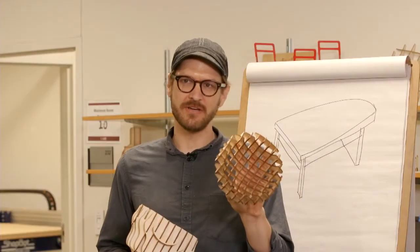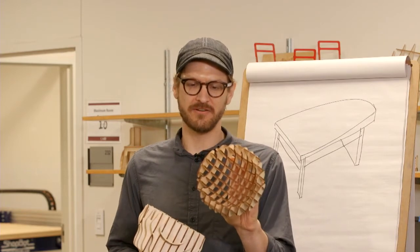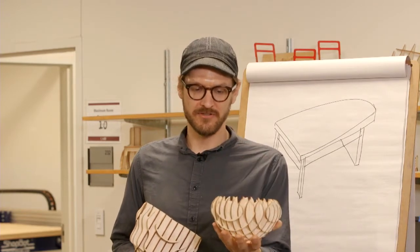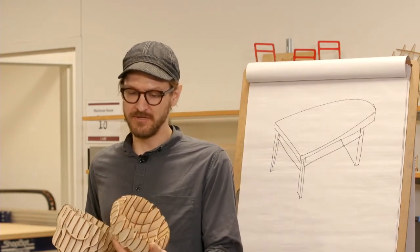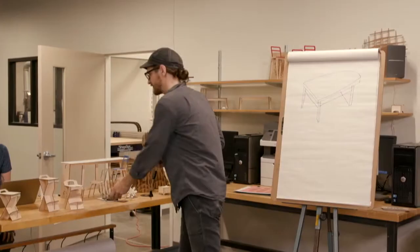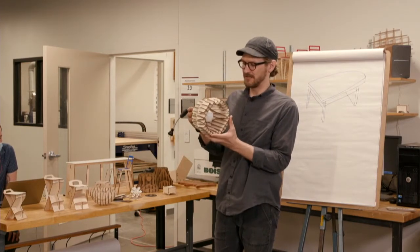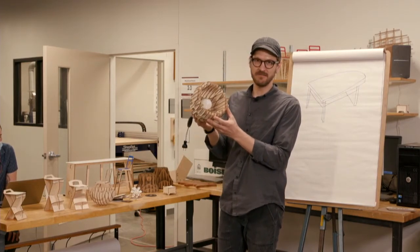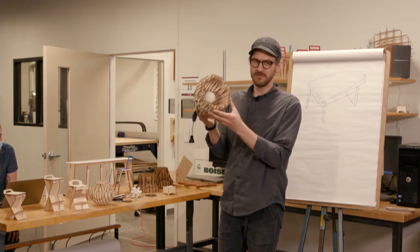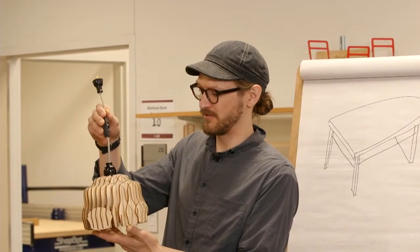So these are two vessels that were made in our foundation level design class, our 3D design. So here we've got a little bowl. This was entirely designed on the computer and cut on the laser cutter. And then the other project they do is a lamp, so again, a similar form with a light bulb in it. So a fun functional project.